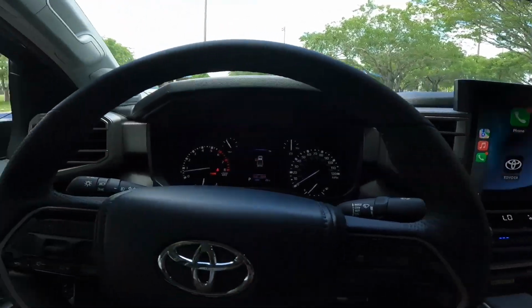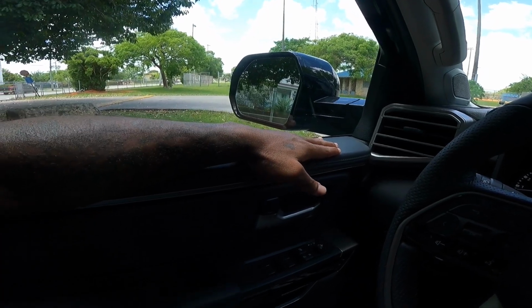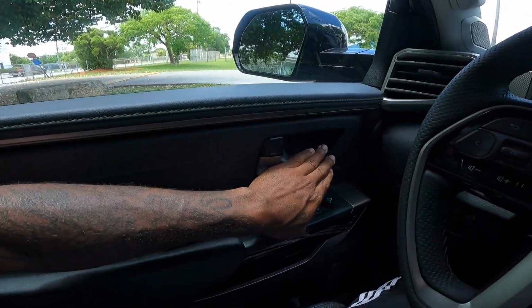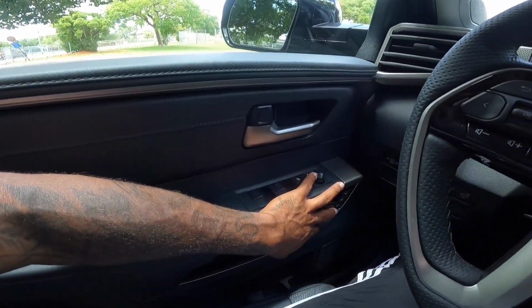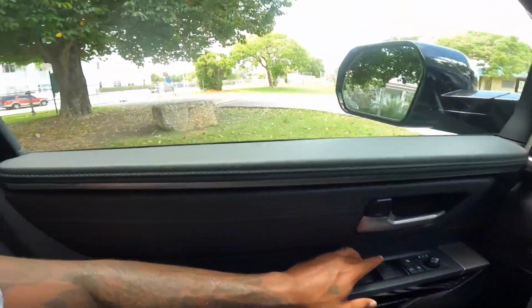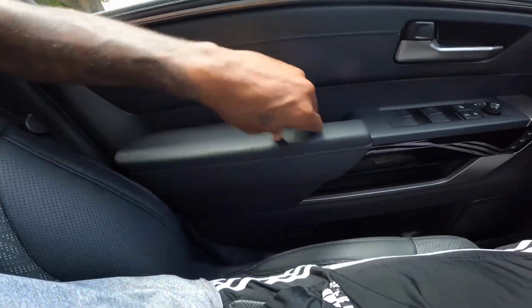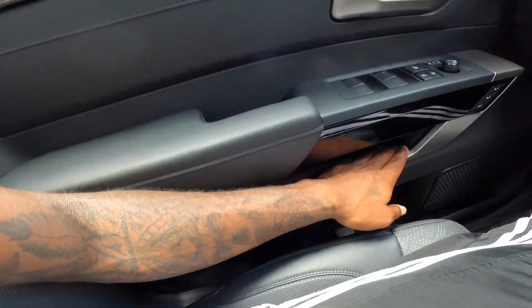So looking at the materials here on the door panel, really nice material. I like this large area here that you can rest your arms on. There's this aluminum painted door handle here. This also has the JBL sound system. There's the 2-person memory seat. There's your window controls. It is auto up and down for all 4 windows, which is really nice. This area is going to be nice and padded. There's additional storage and cup holder space here.